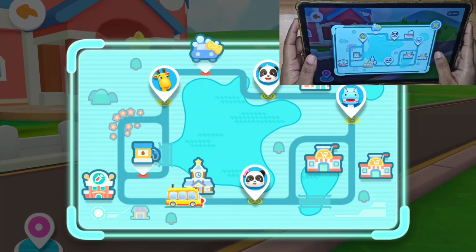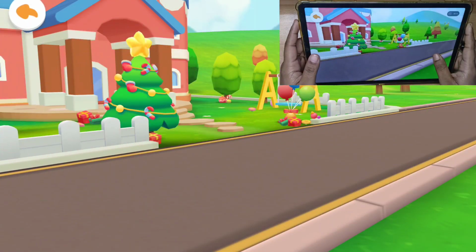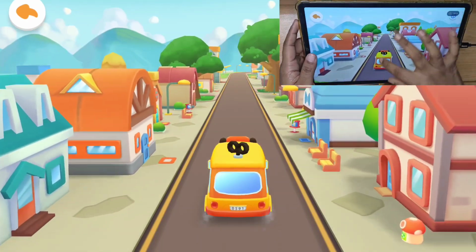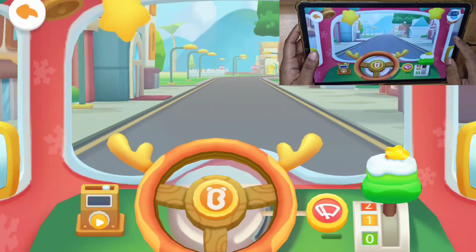I'm going to pick up the kids. Let's go! Push the handle to speed up the car.